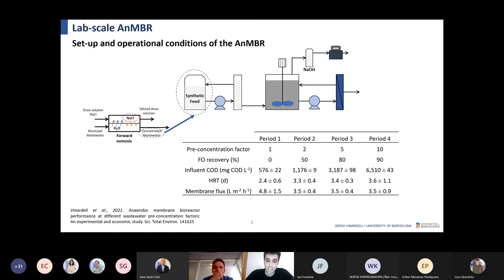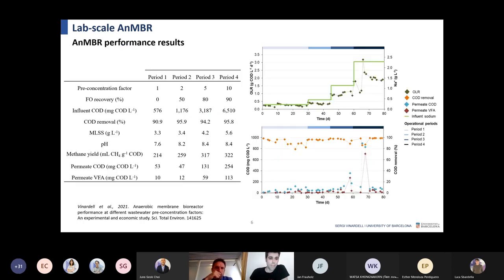In the synthetic feed, sodium chloride was also included because we wanted to evaluate the impact that a higher sodium and chloride concentration could have on the AnMBR performance, because part of this sodium chloride would permeate the forward osmosis membrane because of reverse salt flux, which has already been mentioned in some previous presentations. Regarding the figures, we can see the AnMBR performance when treating preconcentrated municipal sewage, with a synthetic sewage simulating a typical municipal one.